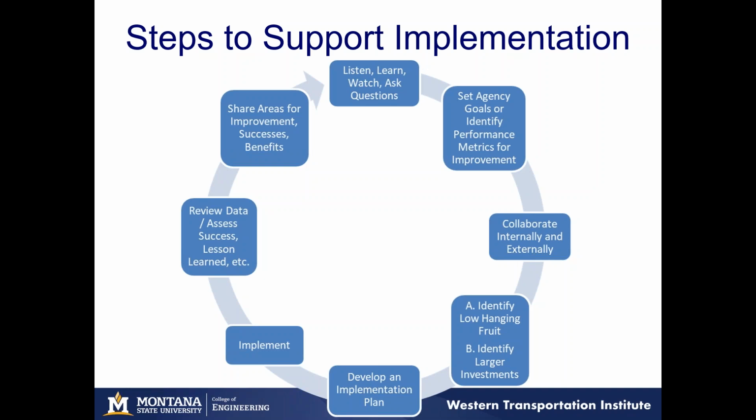The next step is, okay, how can I apply this within my agency? Set your goals for whatever this change or technology is and how it can modify or improve your performance metrics. Then set up internal meetings, talk about how we can do this, who would be involved, who wants to pilot this. Really look at what your low-hanging fruit are, what's going to be the least cost for the most bang, or are you going straight to the big investments, or have you already done all the low-hanging fruit and you're ready for those larger investments?